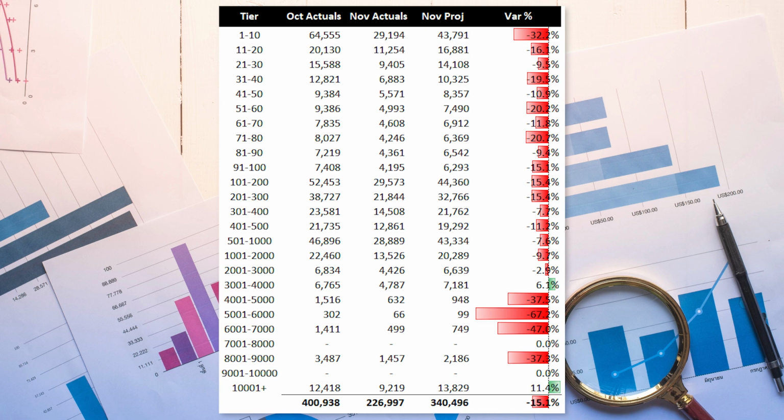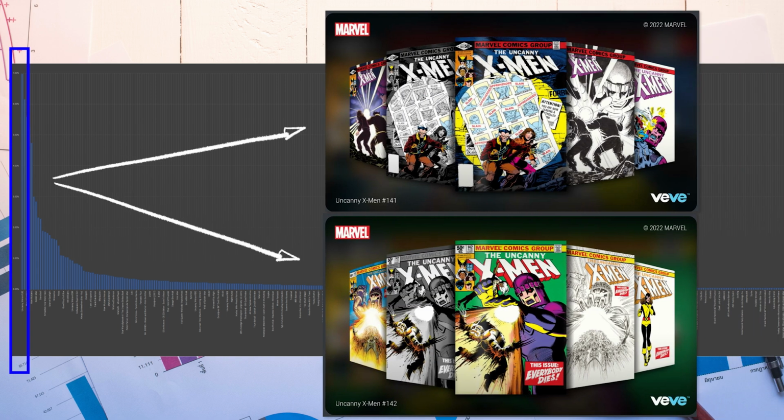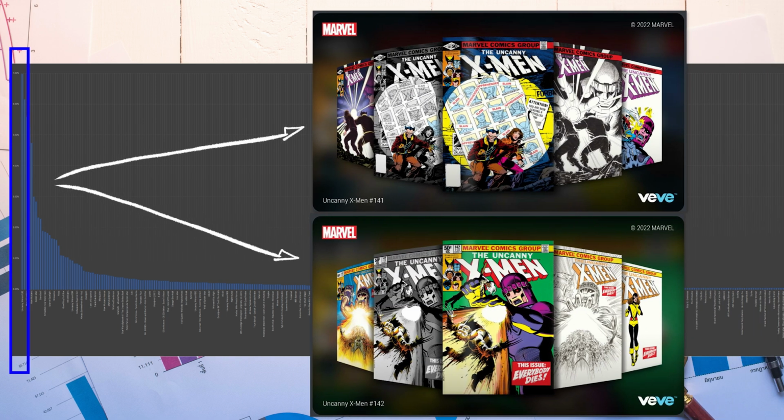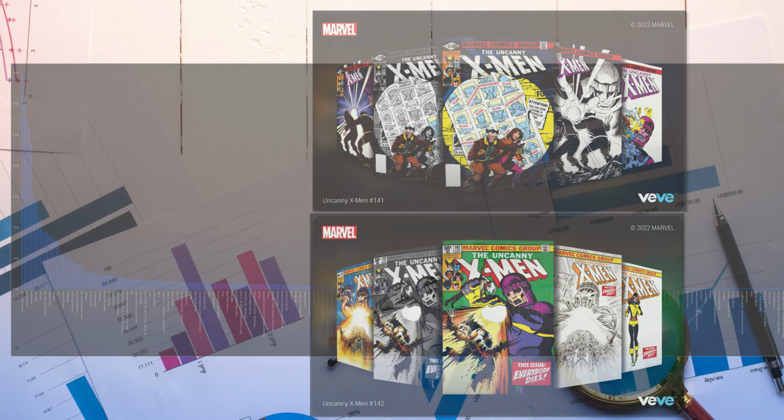Even with the middle tier whales decreasing their market activity, what have they been doing overall for the month? Well, they've been stacking specifically Uncanny X-Men 141 and 142, which was dropped at the very start of this month, yet still stands as the most stacked by the whales. That's the Days of Future Past comic, and even I grabbed a handful. I'm not a whale, and I didn't grab them for MCP points or for burning, but because I love the comic. It has actually special meaning to me as the story that really got me into comics 30 years ago.